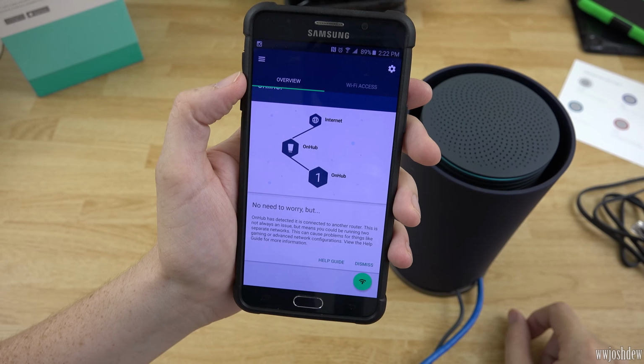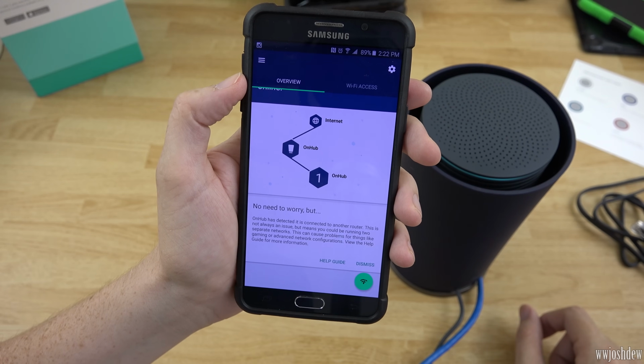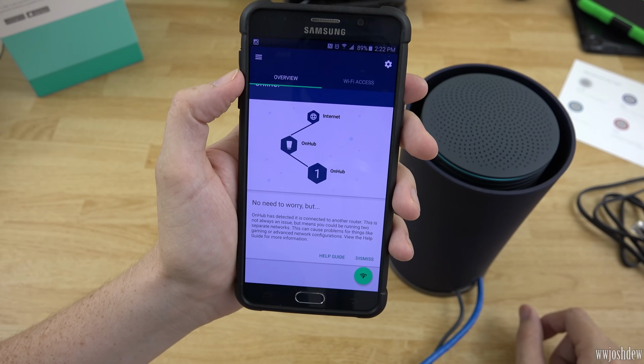It has detected that it is connected to another router. This is not always an issue, but means you could be running two separate networks. This can cause problems for things like gaming or advanced network configurations. View the help guide for more information.